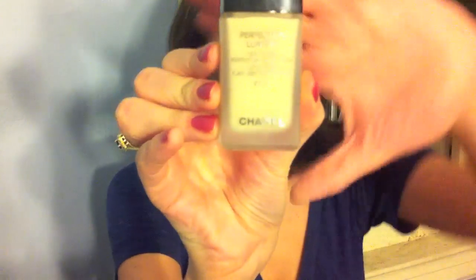Anyway, today I am reviewing Chanel's new foundation, the Perfection Lumiere. This came out about 12 weeks ago, probably early September, maybe late August, I can't remember. I've been wearing it now for about 2.5 weeks. And I have to say, it is probably the most beautiful foundation I've ever worn. It's really, really pretty, but it is not the easiest foundation to work with. It's definitely not in everybody's price range, and I'm going to get into that in just a bit.